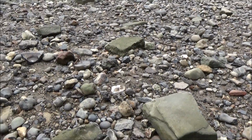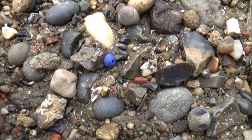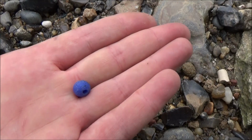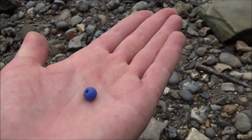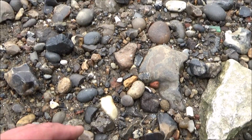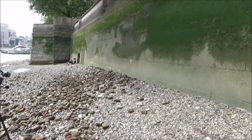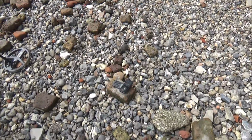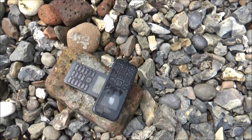Okay, now here, found a little blue glass bead. Off a Victorian lady's necklace, you never know. I love to think about the history behind these objects. So here's an example of what mudlarkers of the future can hope to find. Phones, lots of them.